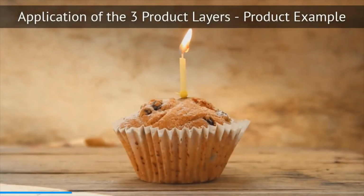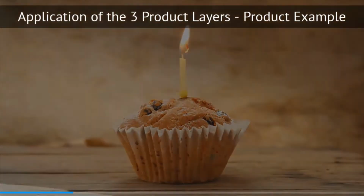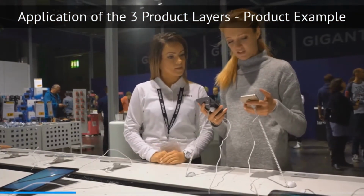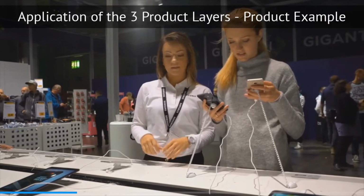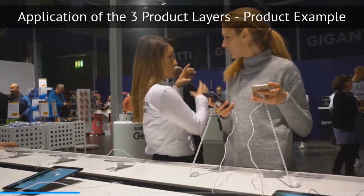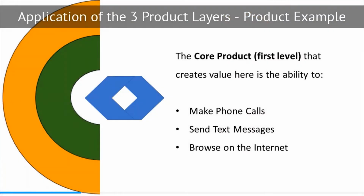Imagine your birthday's coming up and you've been waiting to buy that brand new phone, right? You're super excited, you're ready. You go into the store, you have a chat with the service person, you purchase your brand new phone. Now, the core product is the phone itself. It gives you the ability to make phone calls, send messages, go online, download apps.